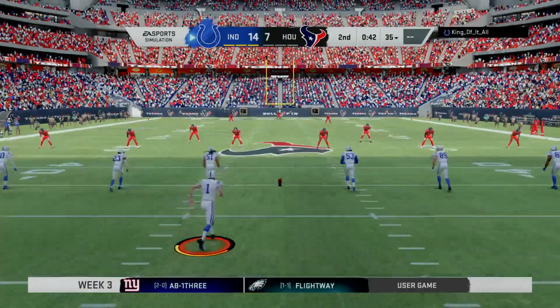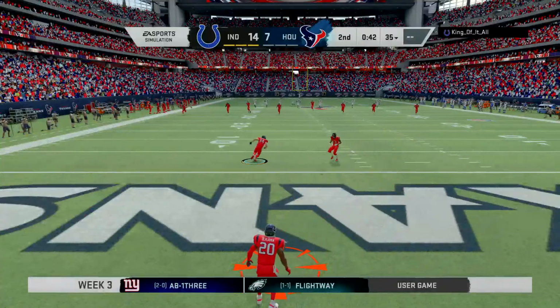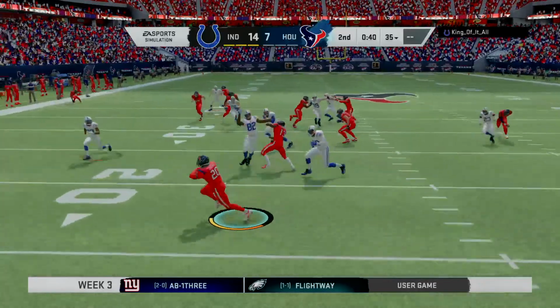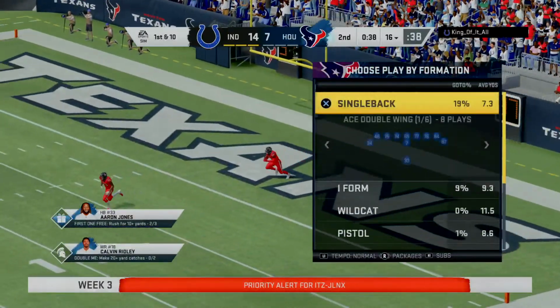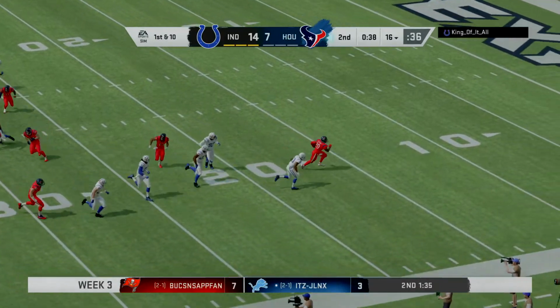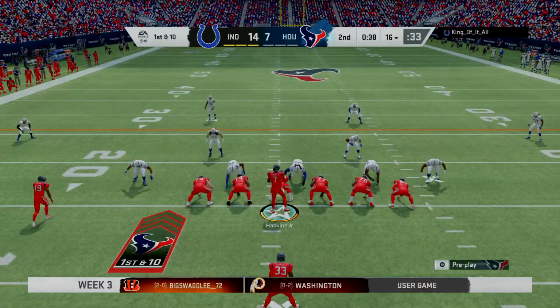So they throw the pick 6. They'll get another shot at it now as this one's in the air. This will be taken to the back of the end zone. And in hindsight, probably should have stayed where he was, as he'll only get back to the 16-yard line. The Texans offense ready to go here for their next drive.